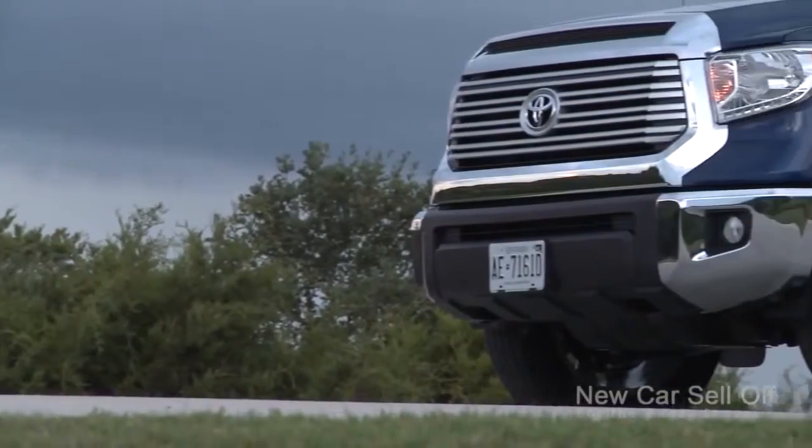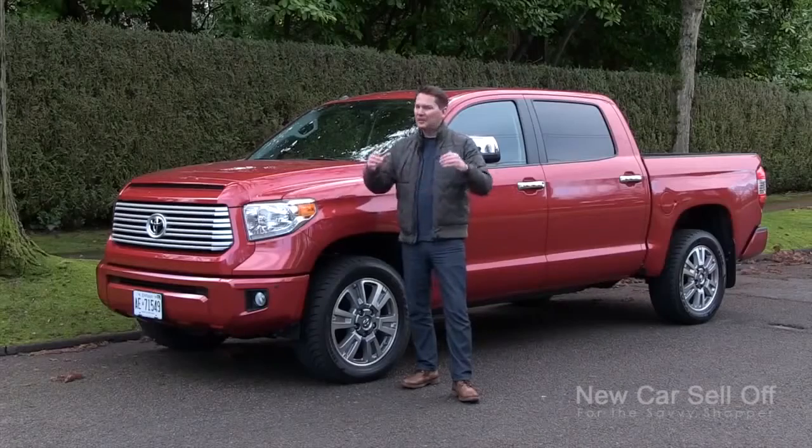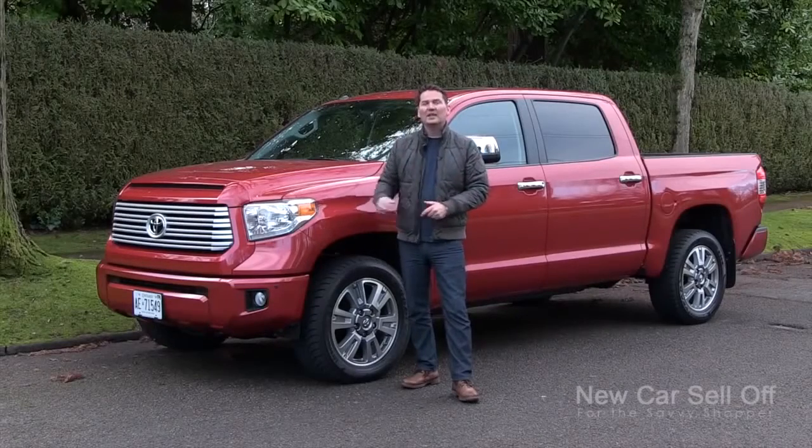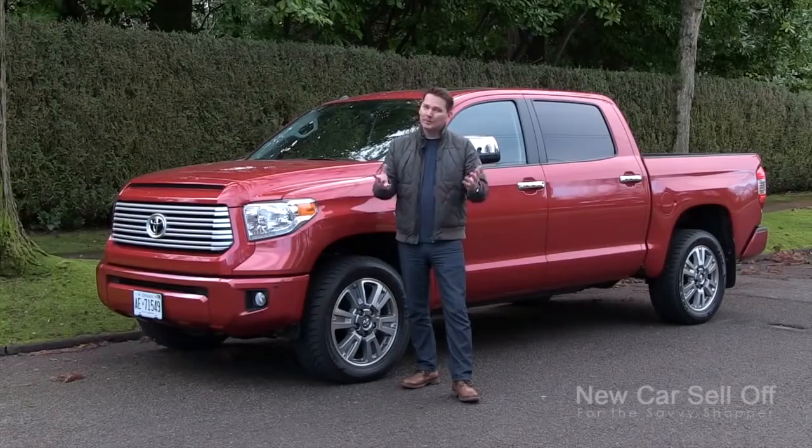That's the number one problem that manufacturers have, is getting people to shift away from one brand to the other. People are so loyal to their pickup trucks, so Toyota has a following. Is this enough to get people out of their domestics? We're going to have to wait and see.